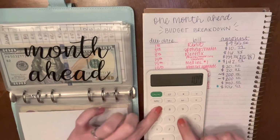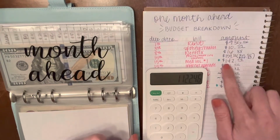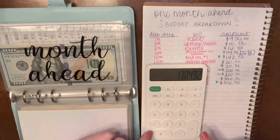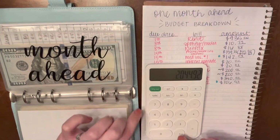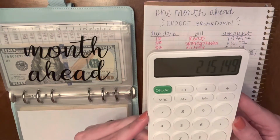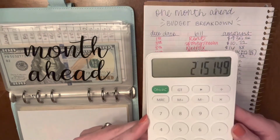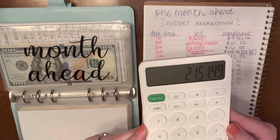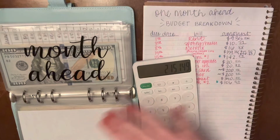Okay, let's add this up and see what we get. $935 plus $1079 plus $1688 plus $159.79 plus, I'm going to go ahead and add this just so we can see the full total of what I pay every month, or what I expect to pay every month for all of my bills. So $2,151.49 is what I expect to pay for my bills that, if I don't pay them, people are coming after me every month. So $2,151.49.